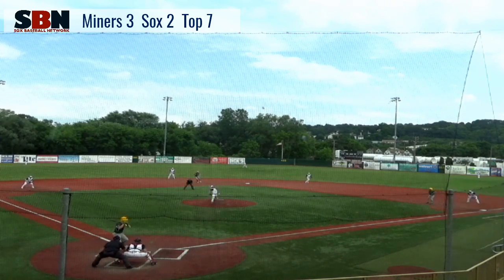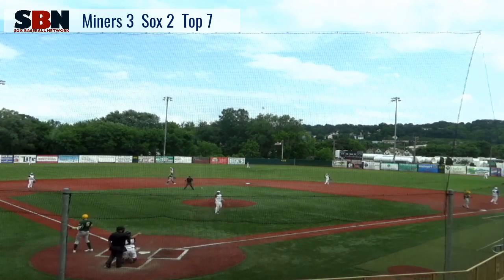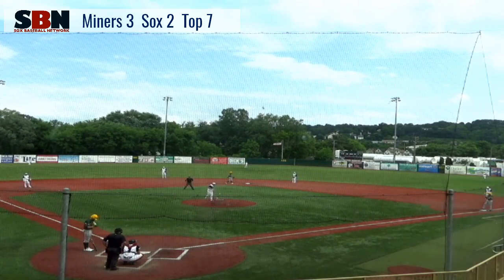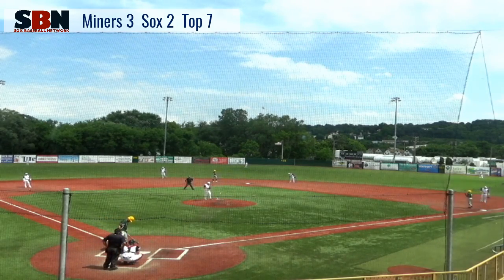This is the biggest at-bat of the game. Dan Ward fouls the first pitch out of play. Because this could be a turning point. Either way it goes, this could be, in a lot of ways, a turning point in the game.